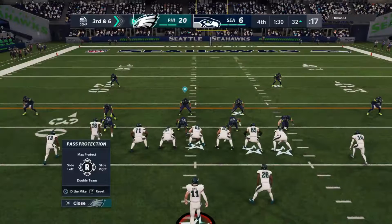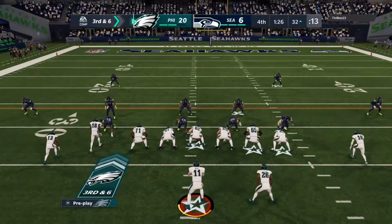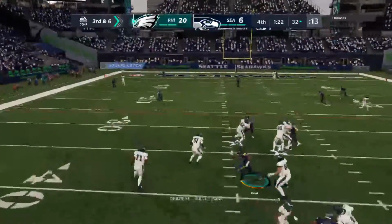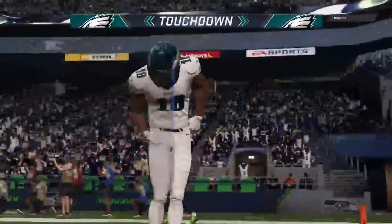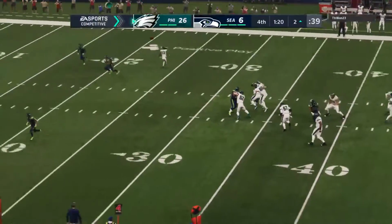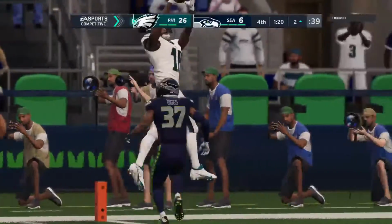Seventh play of the drive upcoming here on 3rd and 6. Play action. Now Wentz. He'll fire it deep for Reagor. And this is caught in the end zone by Jalen Reagor. Touchdown, Eagles. Jalen Reagor, his 2nd touchdown of the afternoon. And the Eagles add on to their lead.